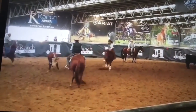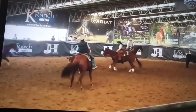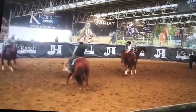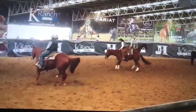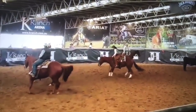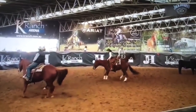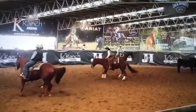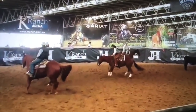So once again, this is another good cow. It's a soft cow that sits in the middle of the pen for me and allows my horse to work nicely. There went the 2.5 minute buzzer. So that means my run has ended and the video just stopped at the same time. At that time, I can lift up my hand and complete my run, and then a score is awarded.